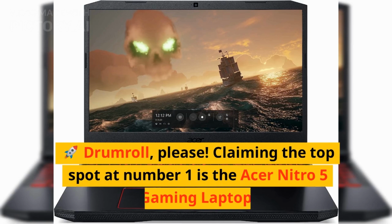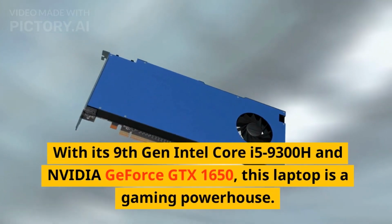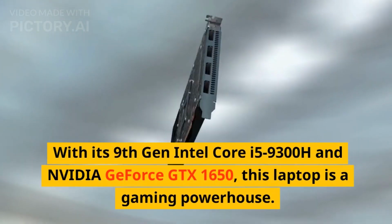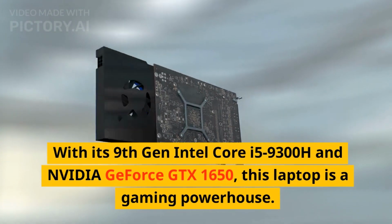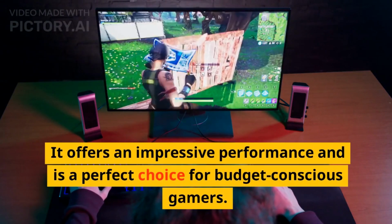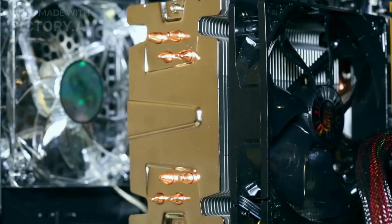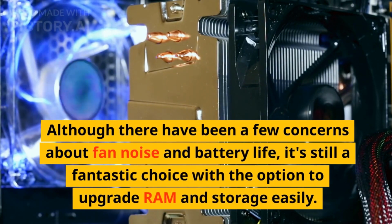Claiming the top spot at number 1 is the Acer Nitro 5 gaming laptop. With its 9th gen Intel Core i5-9300H and NVIDIA GeForce GTX 1650, this laptop is a gaming powerhouse. It offers an impressive performance and is a perfect choice for budget-conscious gamers. Although there have been a few concerns about fan noise and battery life, it's still a fantastic choice with the option to upgrade RAM and storage easily.